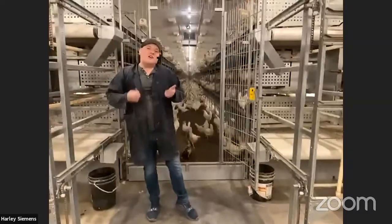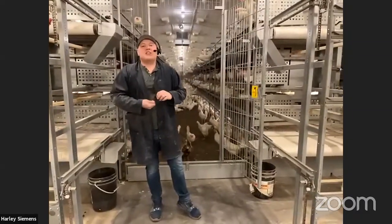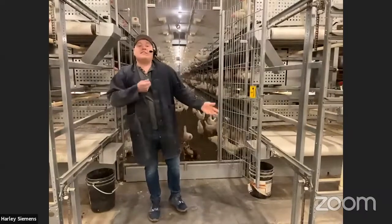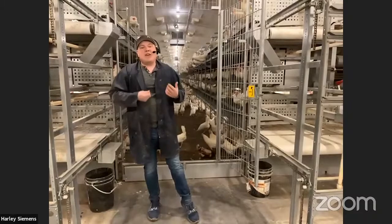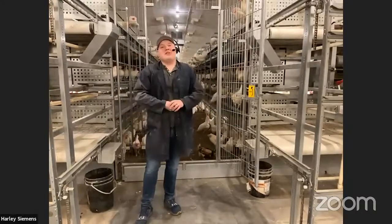But normally we will not have any brown birds in our farm because it's a lot harder when we gather the eggs. We have to separate the brown from the white at the grading station. So it's way easier if they're all just one type of bird.